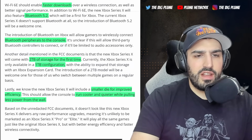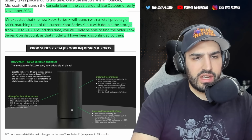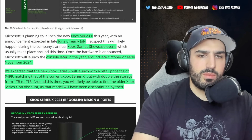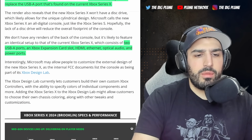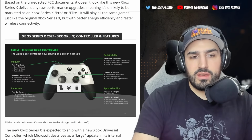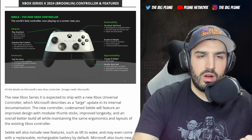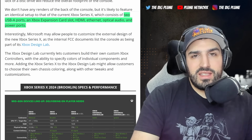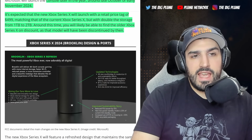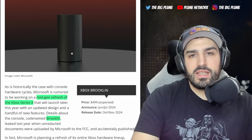So there's going to be that new digital Series X, most likely going to be announced in the summer at the Xbox Showcase and then released late October, early November. And it's probably a similar thing with this new Xbox controller, which would be the premium version controller, which we talked about last week. So it'll be an insane year for Xbox, not only from a games perspective, but we're also more than likely going to be getting some new hardware.